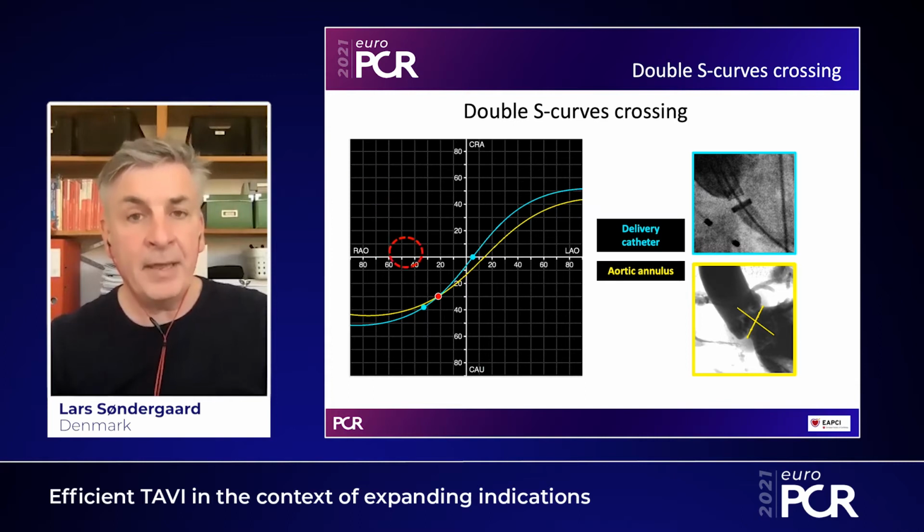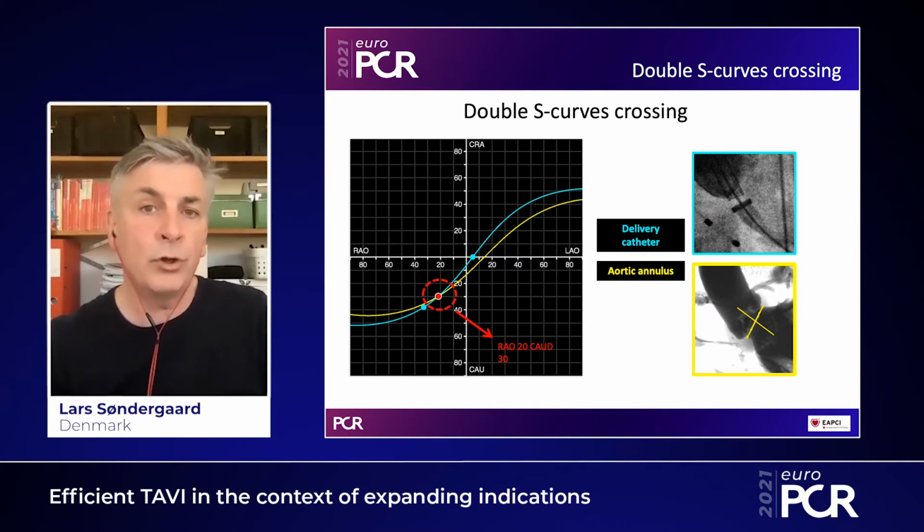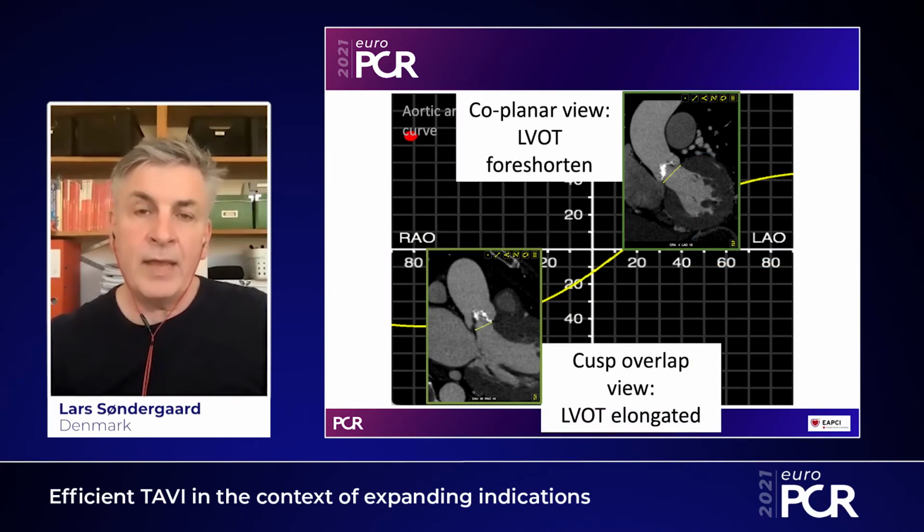This gives a better understanding of how deep or how high you are during the valve implantation. And this projection is almost always an RAO caudal projection. We know that in addition to having the three aortic cusps aligned and no parallax on the delivery system, using an RAO caudal projection elongates the left ventricular outflow tract. So this is the ideal implantation to have a high implant without the risk of a pop out.